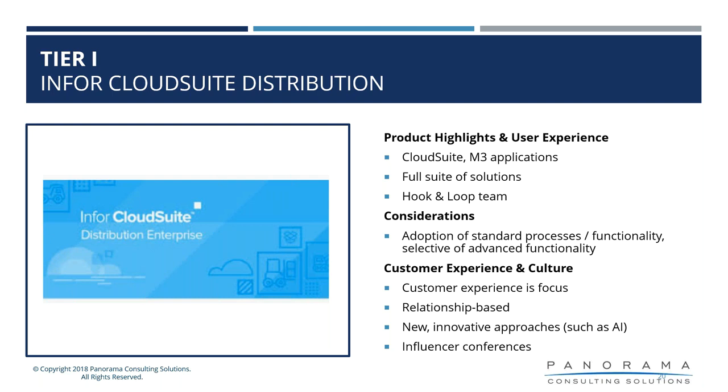Things to consider when implementing or looking at the N4 product: the adoption of standard processes and functionality. We make sure that we're very selective in what we look at from advanced functionality and out-of-the-box functionality. N4 has done a great job of adopting and standardizing a lot of processes, and therefore reducing the implementation and configuration costs during an ERP implementation. But there are some trade-offs to that. If you don't fit in their standard processes, there's a little bit more configuration that needs to be done. You just have to make sure that you're lining up the proper requirements with what they're going to be selling you.